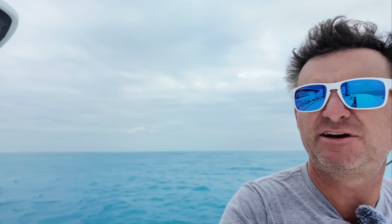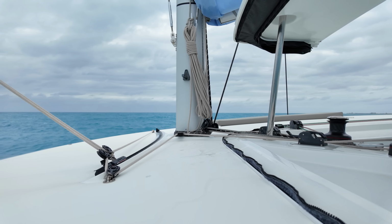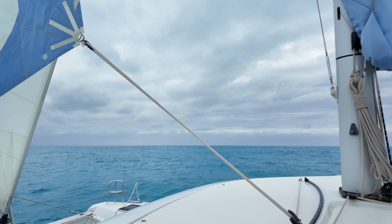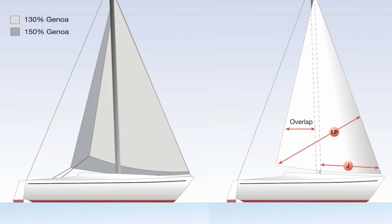Moving right along here, doing 6.5 knots, not bad. We were just talking about it here. I think this boat is designed to have only a self-tacking jib without a genoa, because just where the blocks are and everything, I don't think there's room to put a genoa on this. If you don't know, a jib goes back to the mast at your head sail, but not past it. A genoa goes past the mast. So when you say you have a 120% genoa or 130% genoa, it goes 20% or 30% past the mast. That's how that number comes up.